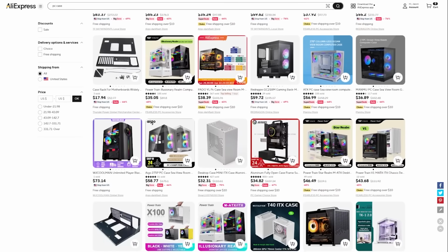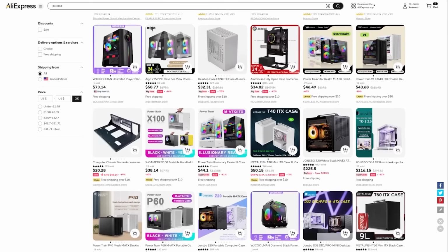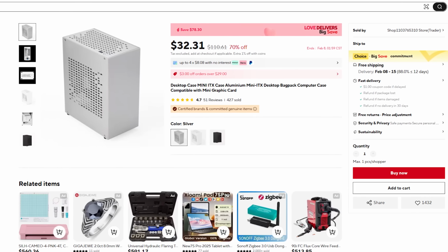AliExpress is usually an absolute nightmare when it comes to searching for PC cases, considering they are all being shipped from the literal other side of the planet, which is flat. The shipping costs generally eat up into any discounts you would normally be getting. But sometimes you do find a case that is just affordable with free shipping. But who knows if it's any good, you know? Well, we're about to find out.